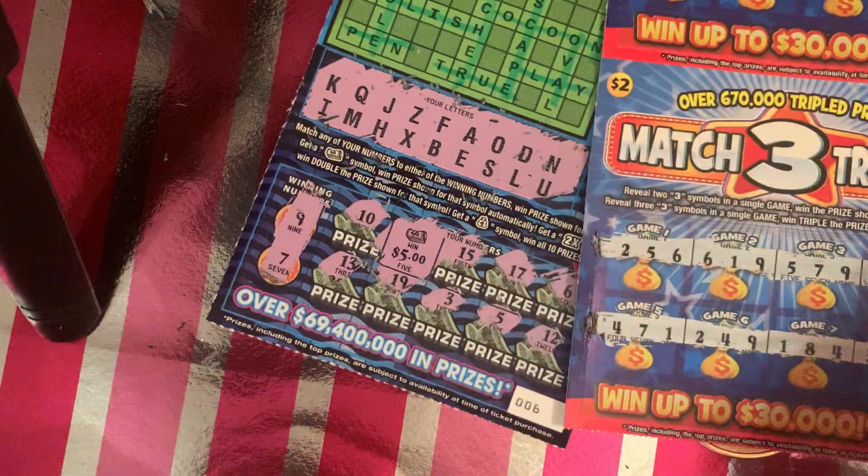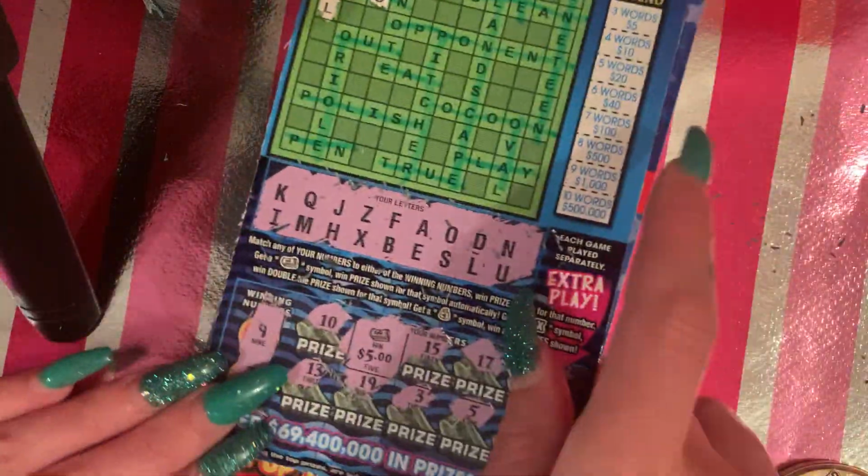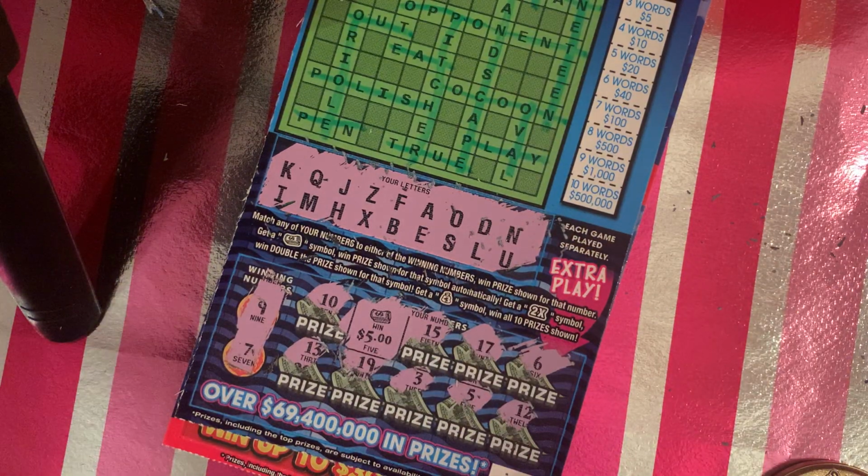All right, well, that wasn't that bad. We spent $9, we got back 5, so it wasn't a total bust session. The crossword came through for us down at the bottom. Well, that's why I like this crossword, because it's got not only the crossword, but also you can match your numbers down here too. So that's pretty cool.